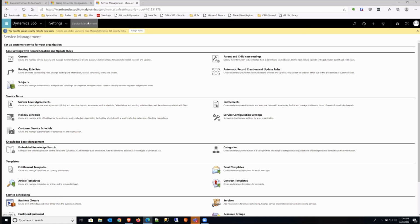Dynamics has had this concept of services and service scheduling since a very early version, and they've slowly added on all the other features as far as entitlements and service level agreements and routing rules and all that kind of stuff. That's kind of why some of that stuff might be a little bit older than some of the others. It's been around for a good long while. Yeah, that makes sense.